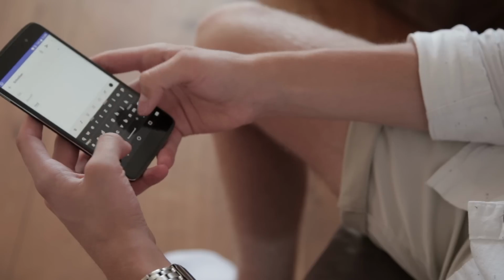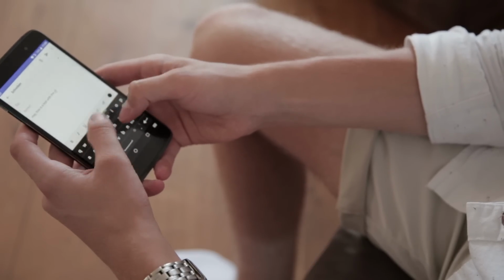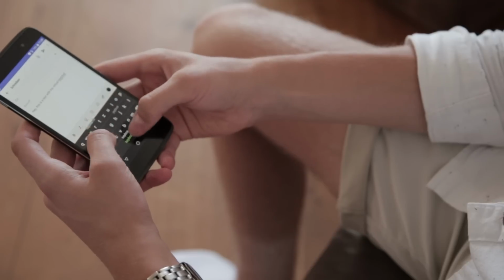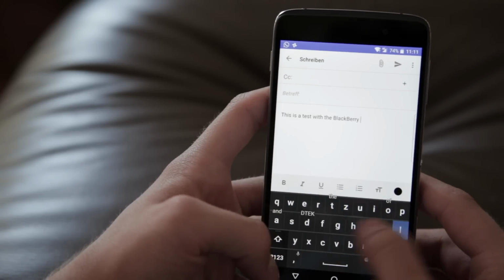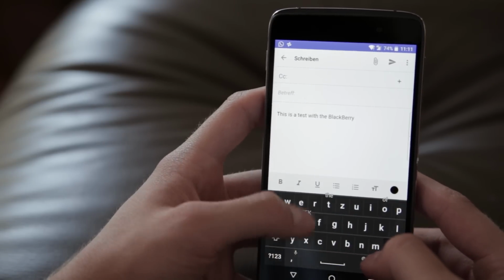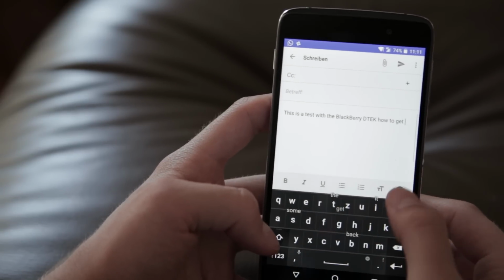The DTEK50 only has a virtual keyboard, but it's a very nice virtual keyboard. BlackBerry says it's the best in class keyboard, of the Android virtual keyboards. And I can agree with that because it has such nice features. Yes, you can type like a normal keyboard, but you can also swipe, for example, from right to left to delete a word or flick up predictions that appear over the letters.